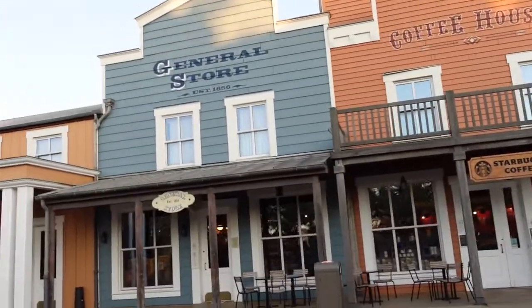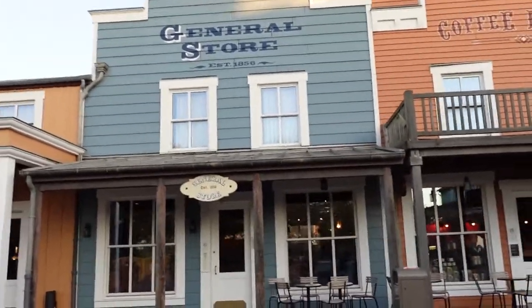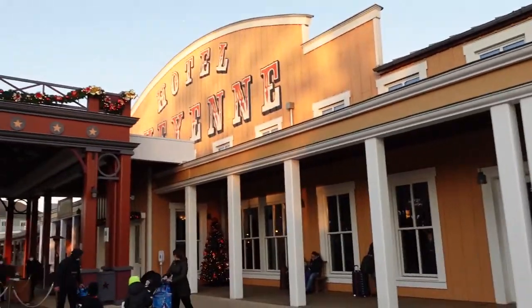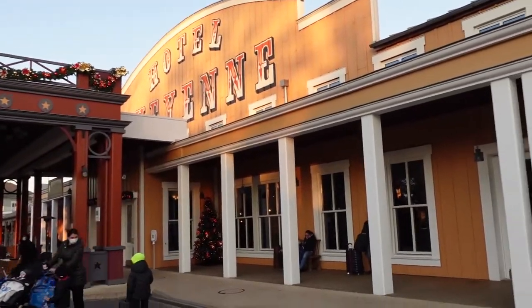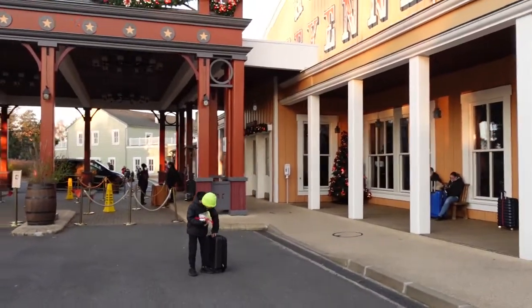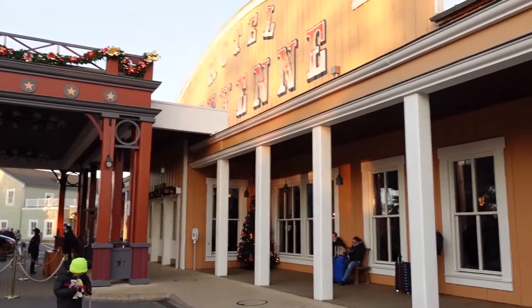Next door to that is a general store, which is actually a Disney shop, so you can get all of your souvenirs in there. And then the next building across is actually the main entrance. The green building in the distance is where the luggage storage is, so on your last day, if you need to leave your bag behind, that's the place to do it.